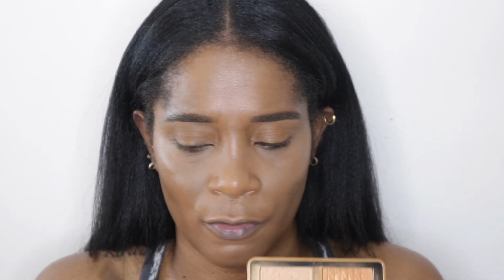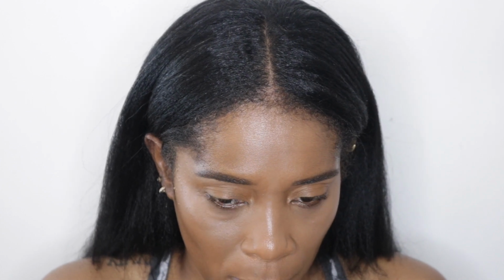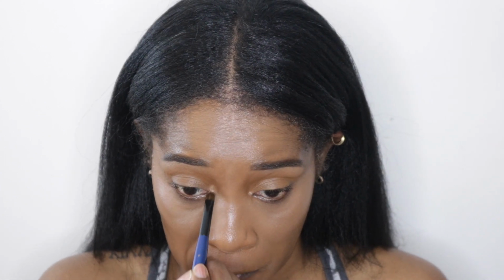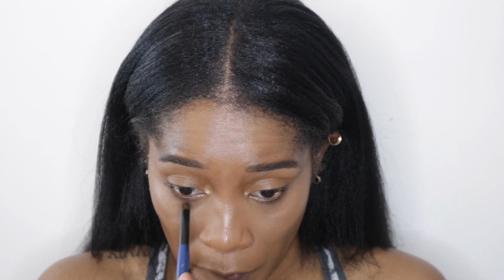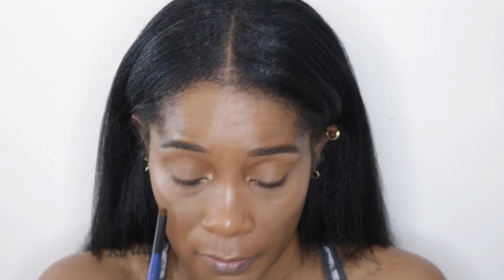I've used this so much, and I usually take this color right here, and I put it on my brow bone for a pop of color. And then I would also put it in my tear duct area for a pop of color, and I'll bring it onto my lower lash line. So I'll just have this beautiful chocolate brown color on the lid, and just a little bit of that here, and that has been my eye look, and I have been loving it, guys.